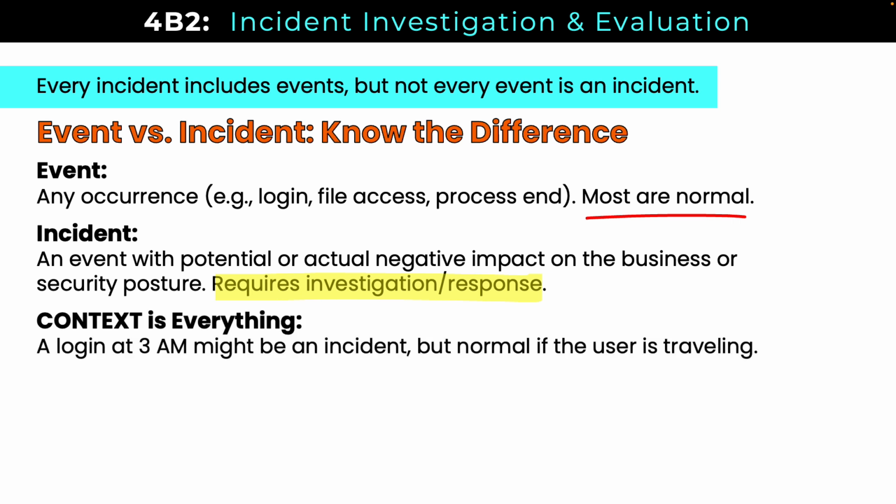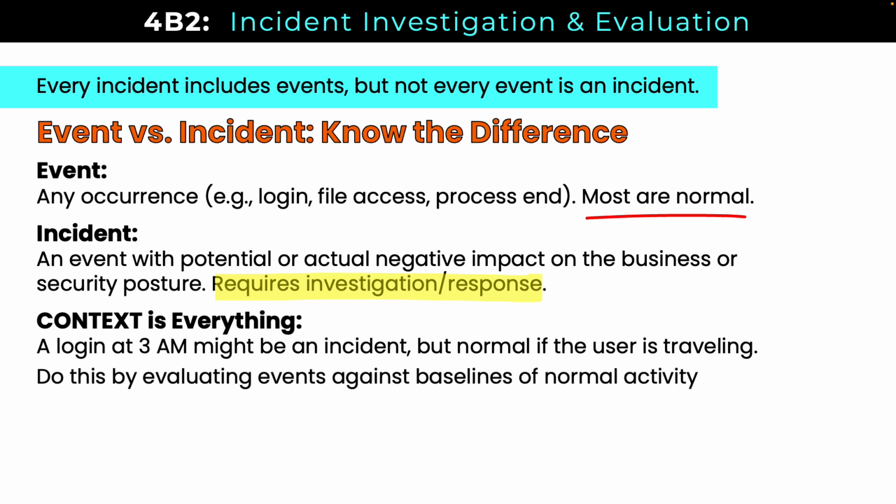For example, a login at 3 a.m. might be an incident, but it's perfectly normal if the user is traveling, and we do this by evaluating events against baselines of normal activities. I do remember one time I was at a table in a discussion with security leadership and a couple of the architects, and somebody logged in from the Bahamas while we were talking, another one of the managers who was not in the room.